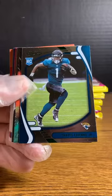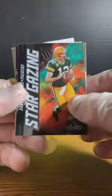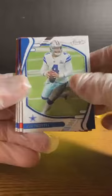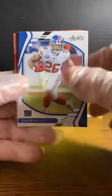We've got a stargazing Aaron Rodgers. Nice looking insert there. Quenton Nelson, Unsung Heroes. And now our base, Tom Brady. Dak Prescott, these are sharp looking cards. Kyle Long, Justin Jefferson, Saquon Barkley, Will Fuller V, and a Kid Reporter. Like this product a lot. I'm going to go ahead and get Kyle Pitts sleeved up here for us real quick and top loaded. We will do a recap at the end.